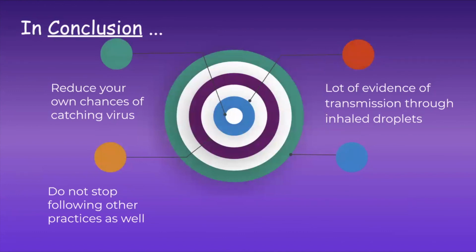As of now, since we do not have an effective vaccine, it remains imperative to follow set social distancing measures of your area, and wear masks. It is our duty to keep each other healthy.